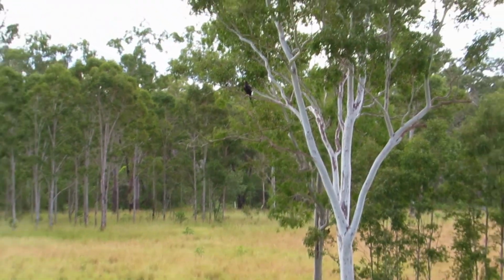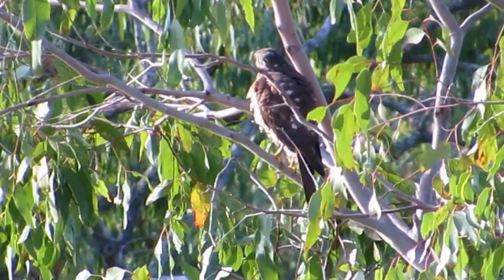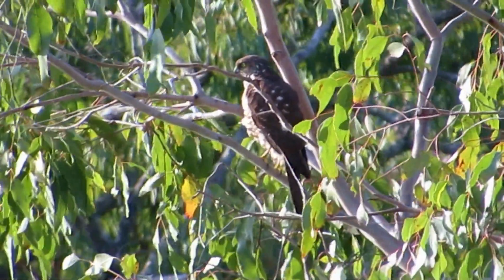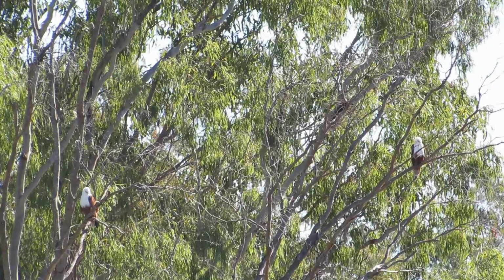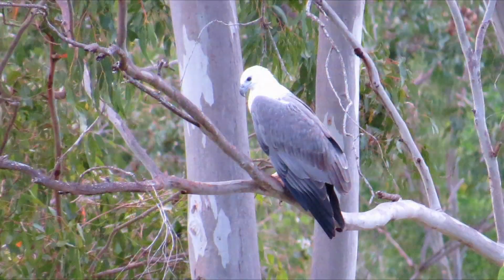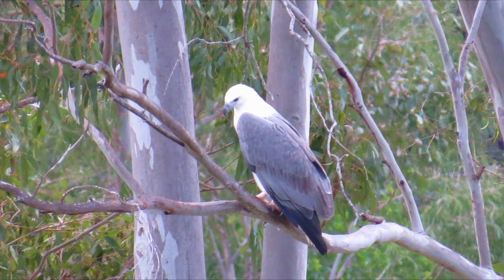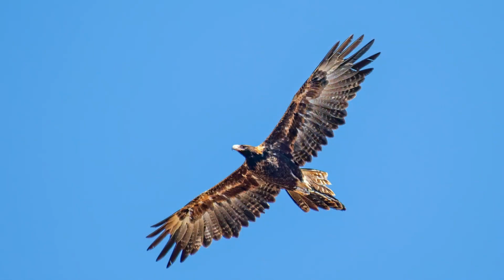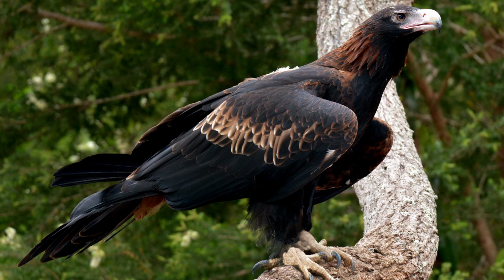Now there are a few other birds of prey. We get the brown goshawks hunting the small little peaceful doves around the chicken pen. We also get the Brahmini kites. They're very pretty brown and white chested birds. And we also get the large white-bellied sea eagles. They're almost as big as the wedge-tails, but they've got smaller bodies. I think the wedgies, the large ones, can get up to about 1 meter or 3 foot in height.